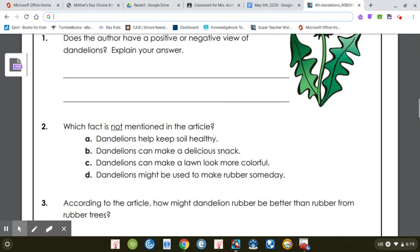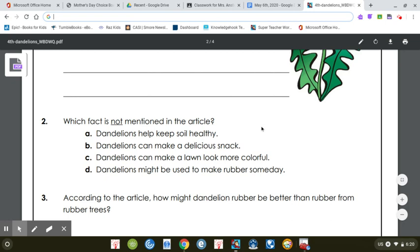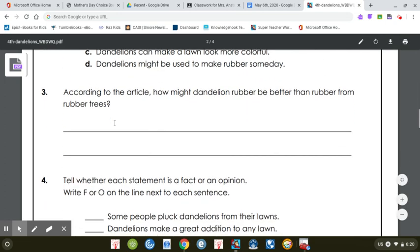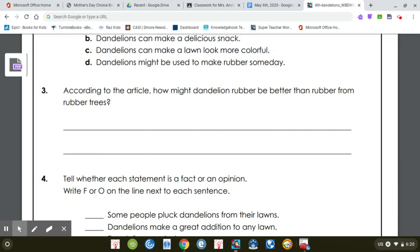Okay. Number 2, you're going to take a look at what has been read and which fact is not mentioned in the article. A, dandelions keep soil healthy. B, dandelions can make a delicious snack. C, dandelions can make a lawn look more colorful. D, dandelions might be used to make rubber someday. So you're saying which is not mentioned in the article. 3, according to the article, how might dandelion rubber be better than rubber from rubber trees?